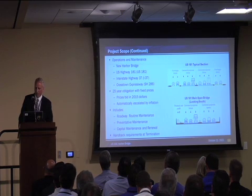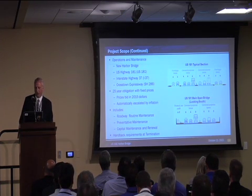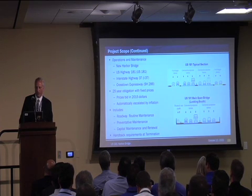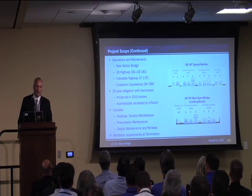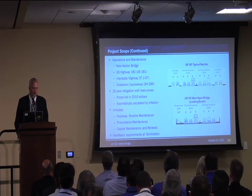Here's just the typical section for the project. Again, expressway section on 181, 3 lanes each direction with your typical frontage roads, 2 lanes. And then 3 lanes each direction on the bridge with wide shoulders. And we're also going to have a shared use path on the east side of the bridge, so you'll have a view of the Lexington and the Bay Area out there.